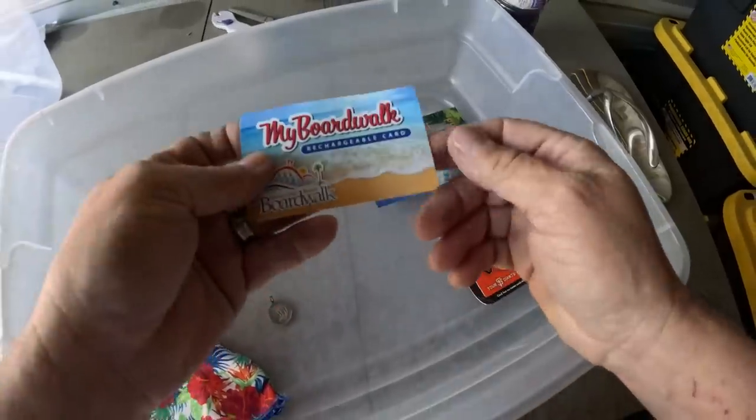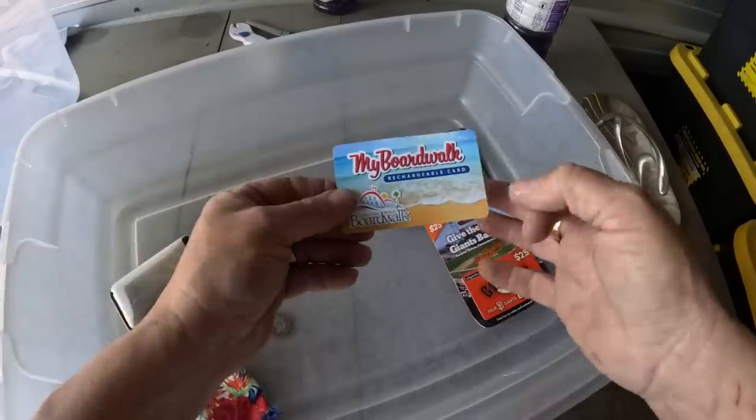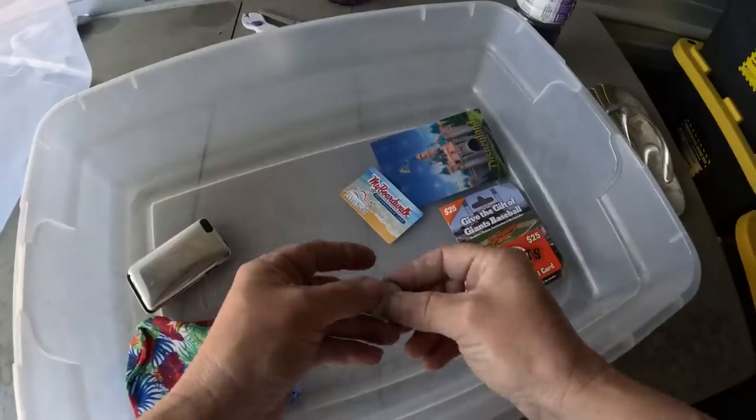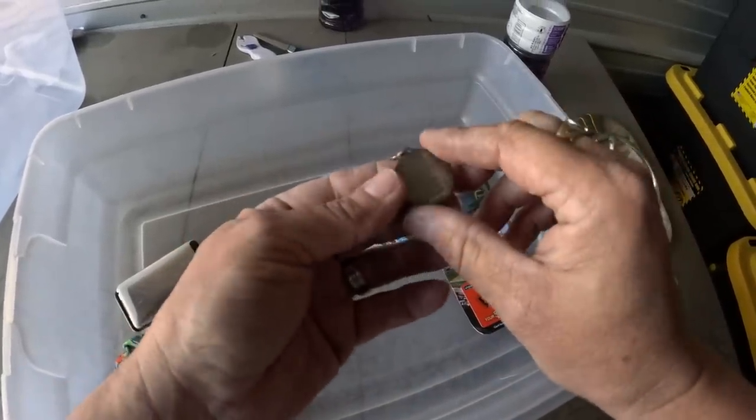This one's a boardwalk rechargeable card. It's for the Santa Cruz Beach Boardwalk. My dad lives not far from there, so maybe we save that if the girls go there. Might be a little money left on there. There's a little Disney keychain. Not a big deal, right?